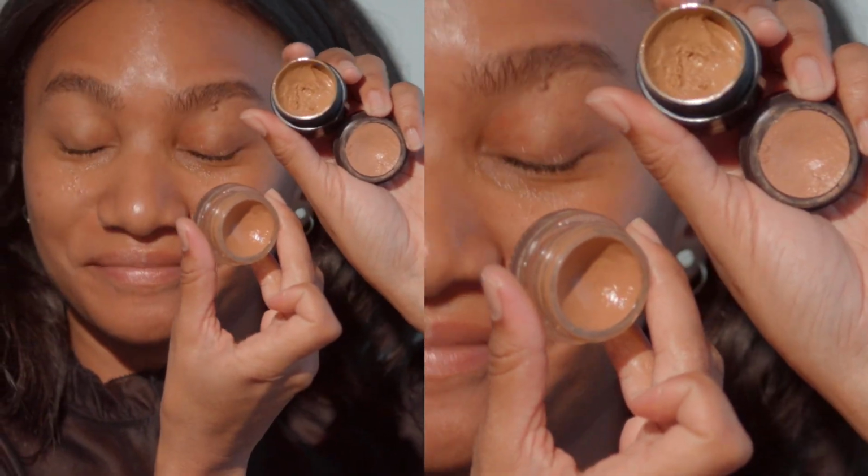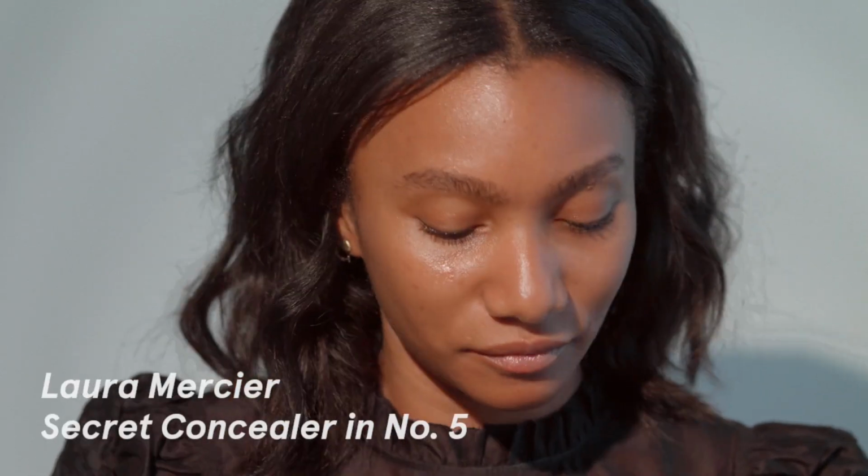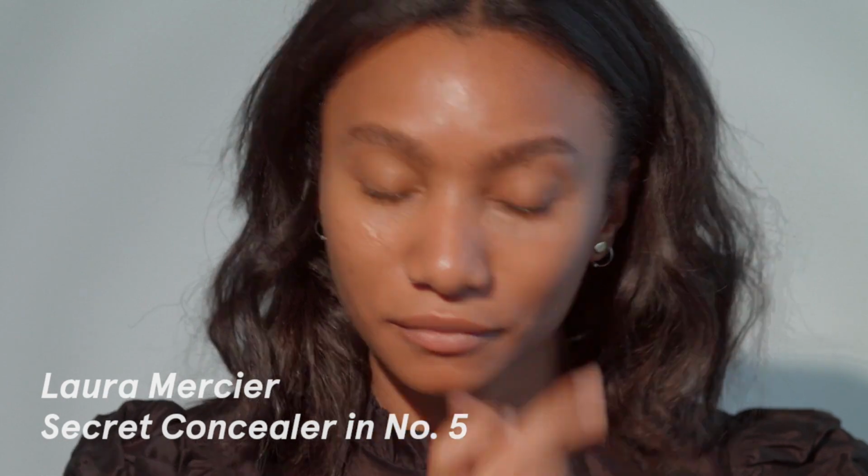Then I actually use 3 different types of concealer, especially in the winter, because I go really dark in the summer and then lighter in the winter. And then I have some little pigmentation issues, like a lot of dark skin. So I just have to mix and match until I find the right color for the right day.